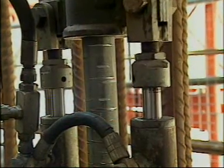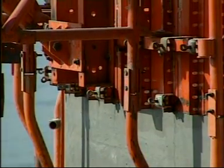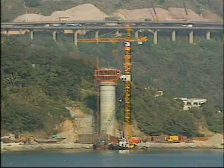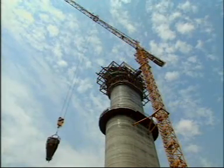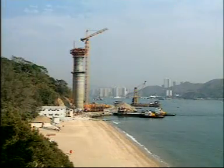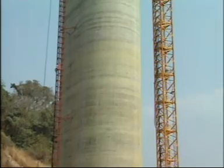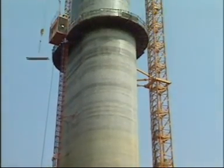Slip forming with high-strength concrete progressed at a rate of up to 4 meters per day. The towers, rectangular in shape with semicircular sides, were formed in 3 vertical sections of decreasing plan area, separated by transition slabs.